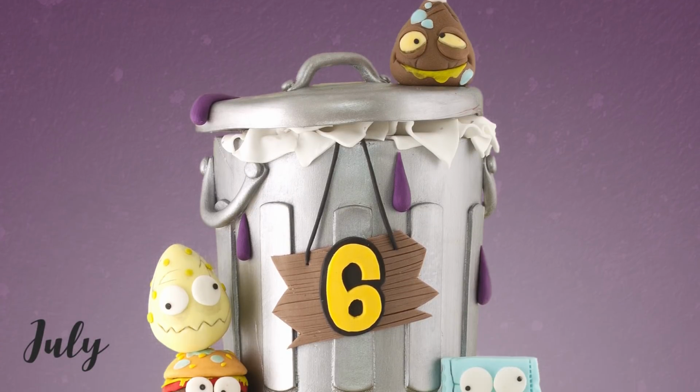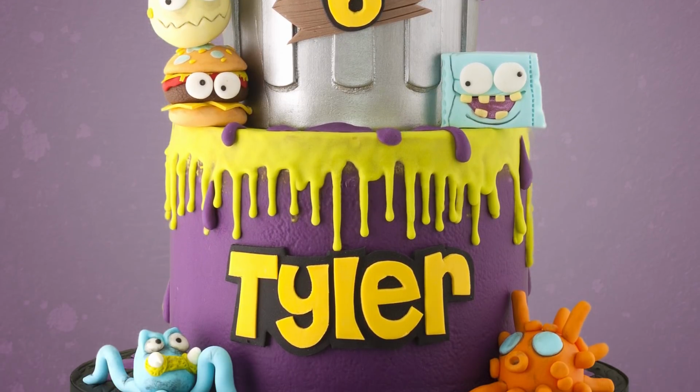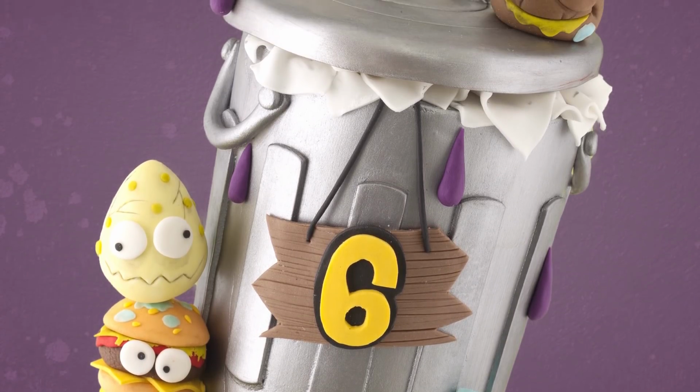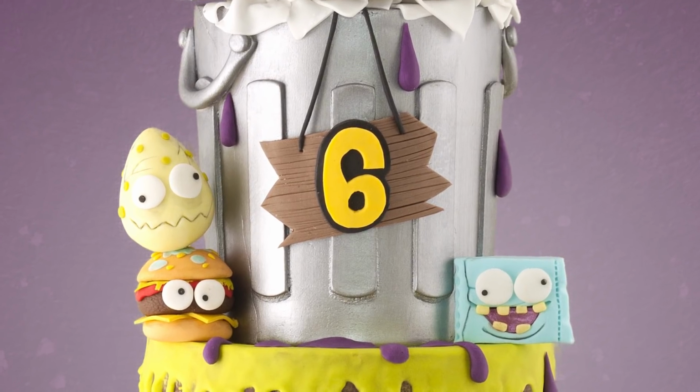July brought Tyler's 6th birthday cake. His mum is also a repeat customer. I just loved creating the little rotten food pieces from the grocery gang, and it was a nice change from Peter Rabbit. Another customer who lets me do my own thing and trusts me to get it right.